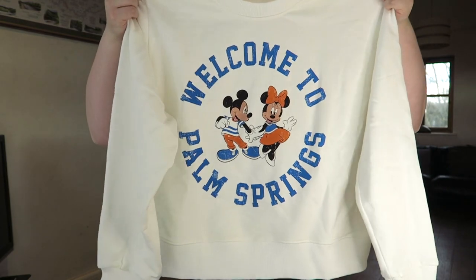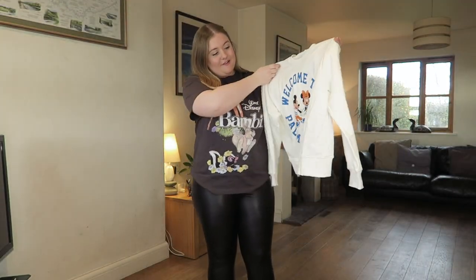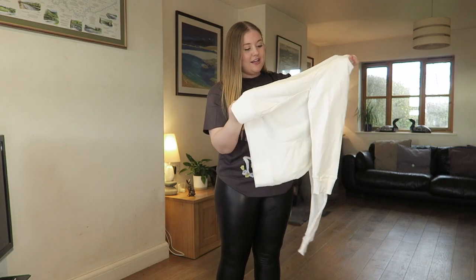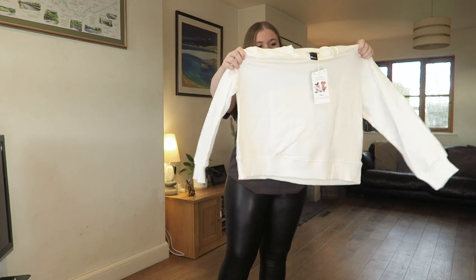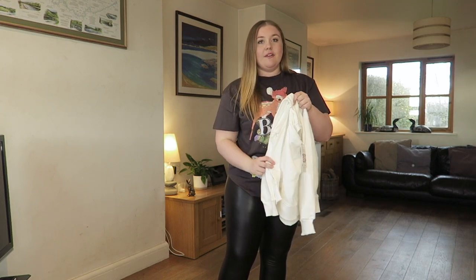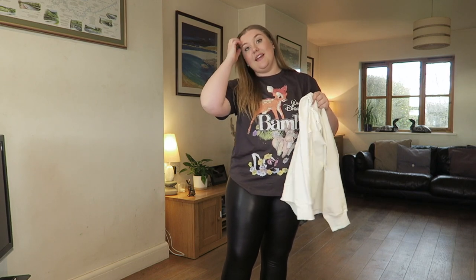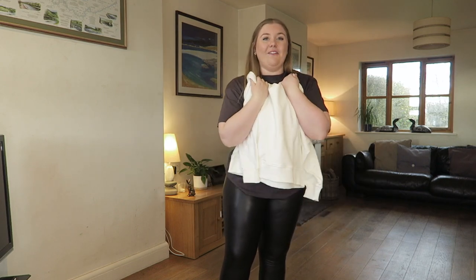Oh my gosh, this is so cute. It says welcome to Palm Springs, and it's got Minnie and Mickey in their little orange and blue outfits, and they just look so cute. It's such nice quality. The majority of the time everything from Zara is really nice quality. There's the occasional bit that isn't, but yeah, I can't wait to try this on.